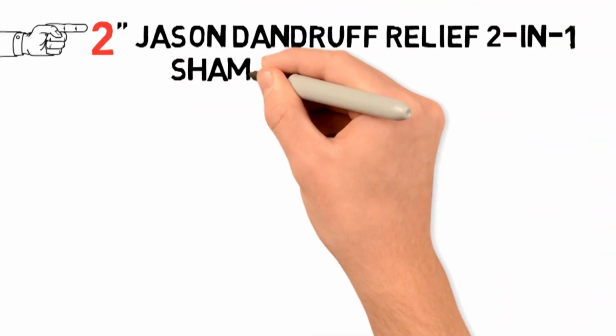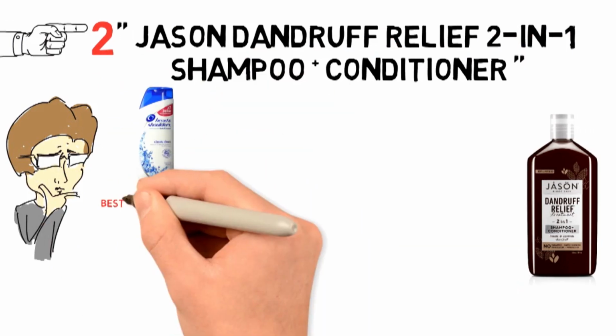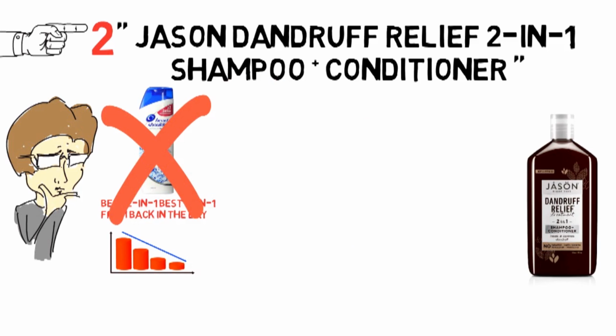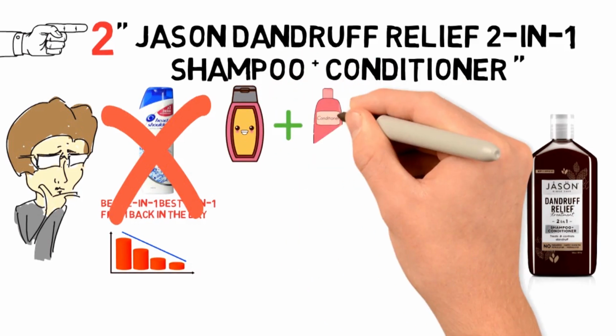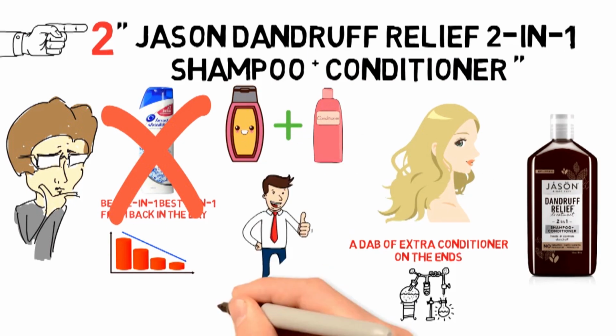At number 2, we have the Jason Dandruff Relief 2-in-1 Shampoo Plus Conditioner. You may remember Head & Shoulders as the best 2-in-1 from back in the day. This is hardly the case today, as this is hands down the best shampoo for dandruff that includes conditioner. To be fair, women with longer hair may require a dab of extra conditioner on the ends, but most find this formula to do the job just fine.